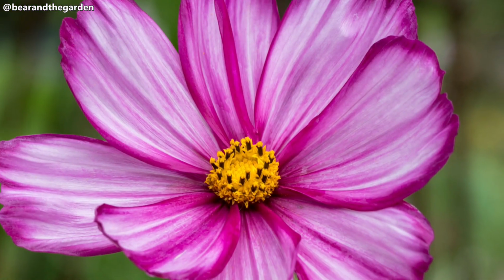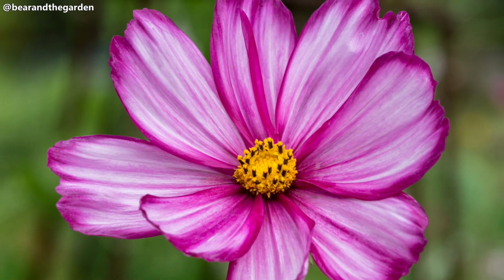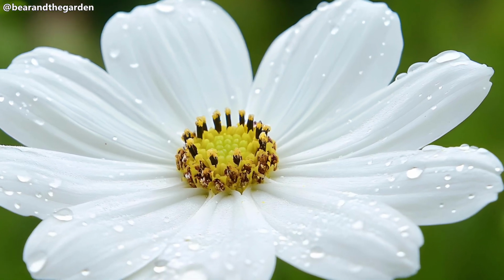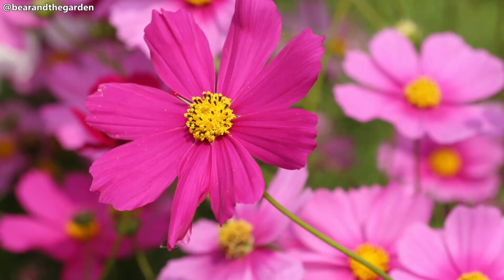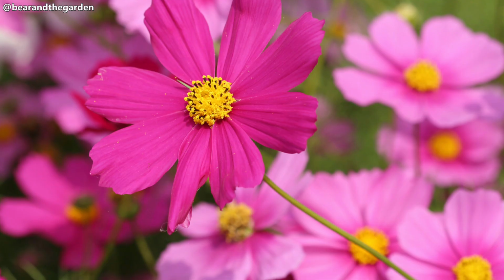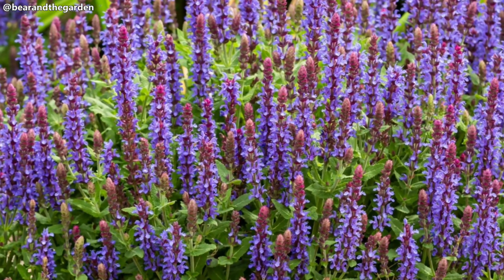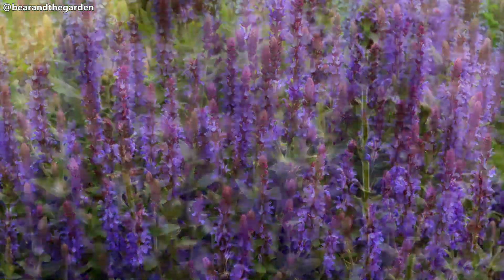Cosmos are another wonderful choice for autumn gardens. Tall, airy, and graceful, they produce delicate pink, white, and crimson blooms that sway in the breeze and last until the first frosts. Cosmos bring a soft, cottage garden touch to late summer and autumn beds, keeping the garden colorful and inviting.